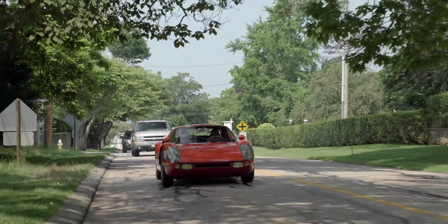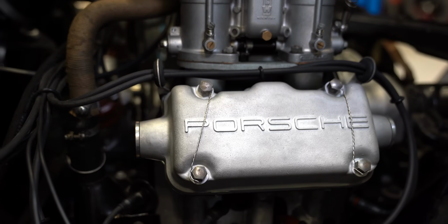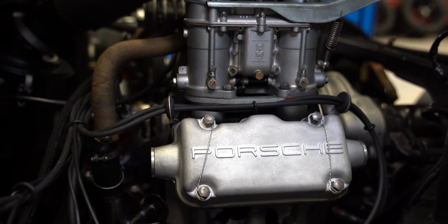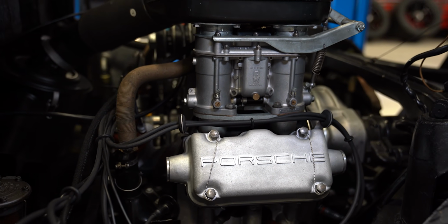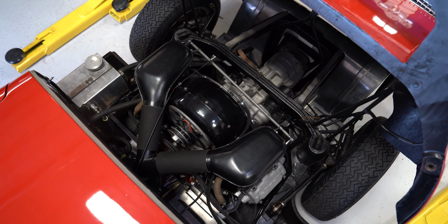And this car was also restored mechanically, I should say, because the car was sitting for so long, by Jeff and Matt, again at Speed Sport Tuning. And they got the car back to life, prepared it for Pebble Beach.